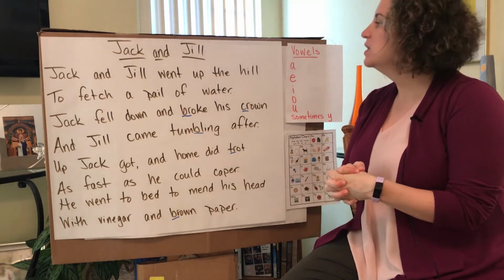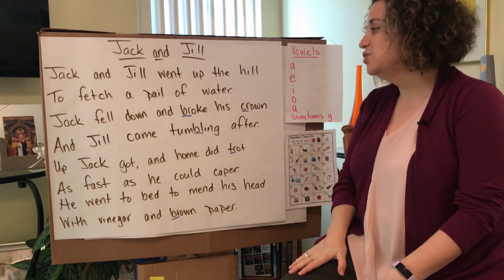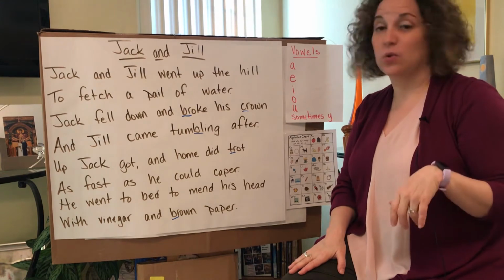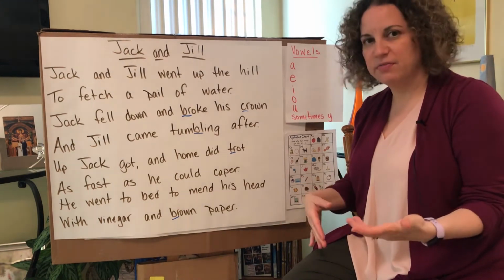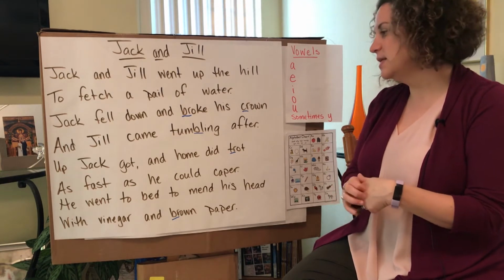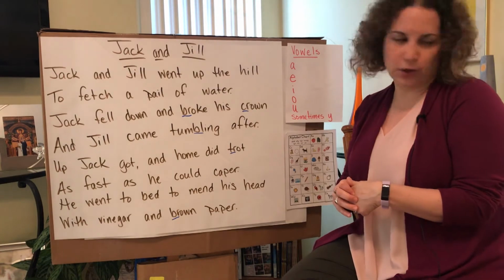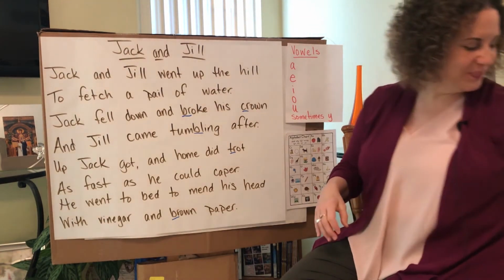Jack and Jill went up the hill to fetch a pail of water. Jack fell down and broke his crown, and Jill came tumbling after. Up Jack got and home did trot, as fast as he could caper. He went to bed to mend his head with vinegar and brown paper.